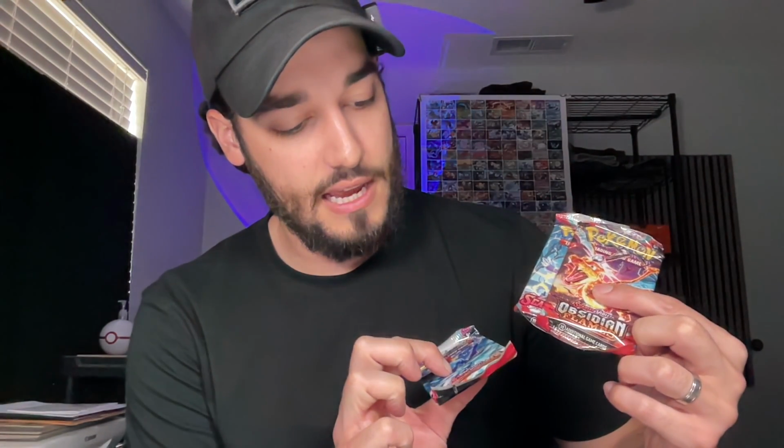So yes, we have Obsidian Flames. We have Scarlet Violet base and Paldea Evolved. I don't know the top cards in these sets. I'd have to look each one up, but I do think Scarlet Violet base is probably the most mid of the packs. And yeah, we're just going to open some up. I spent probably $20 on the 3 packs. This one was $40, and then that one was $41. So yeah, we're paying a little bit extra for packs, but we've got some cash to spend.